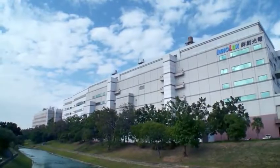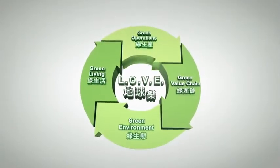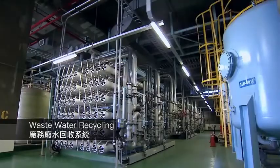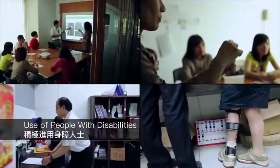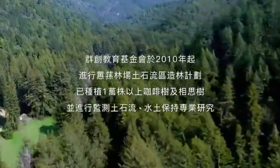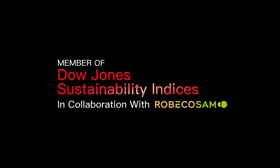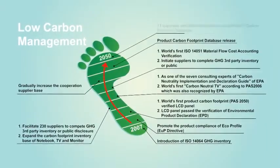The CSR policy of Innolux aims to realize the mutual growth of the environment and society. Innolux's vision, To Earth with Love, means the company strives to pursue green living, green operations, green value chain, and green environment. We also influence the supply chain to do so. Innolux's care for sustainability was recognized by the Dow Jones Sustainability Index. We look forward to attaining the goal of carbon neutrality in 2050.